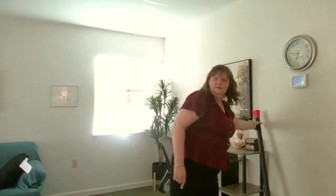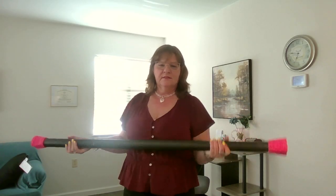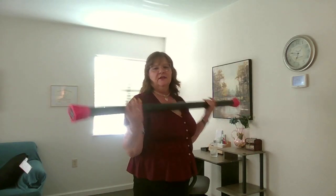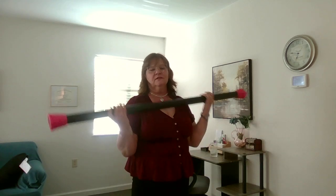Hey, I'm going to be working out a little bit. I wanted to show you a 10-pound weighted bar I got from Amazon. This is great. Look, it's a padded bar, 10-pound bar, and it's very versatile. I'm up to 3 sets of 15.